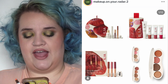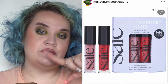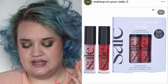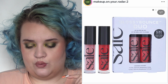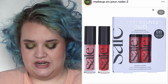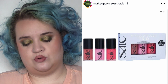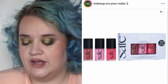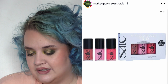No, we're not done. I forgot to say. Two holiday sets from Say, Glossy Bounce Duo. Love these lip gloss oils. There's a Shades Kiss and Crush, so one red, one nude. And then they are also releasing, which I very much would like to purchase, the Mini Dew Blush Holiday Set. So they've got Baby Cool Tone Pink, Chili Cool Tone Mauve, and Flirty Limited Edition Bright Watermelon, which I need in my life. So looks like I'm buying that and the Kosas and maybe the Lolos. And other than that, I think that's everything.